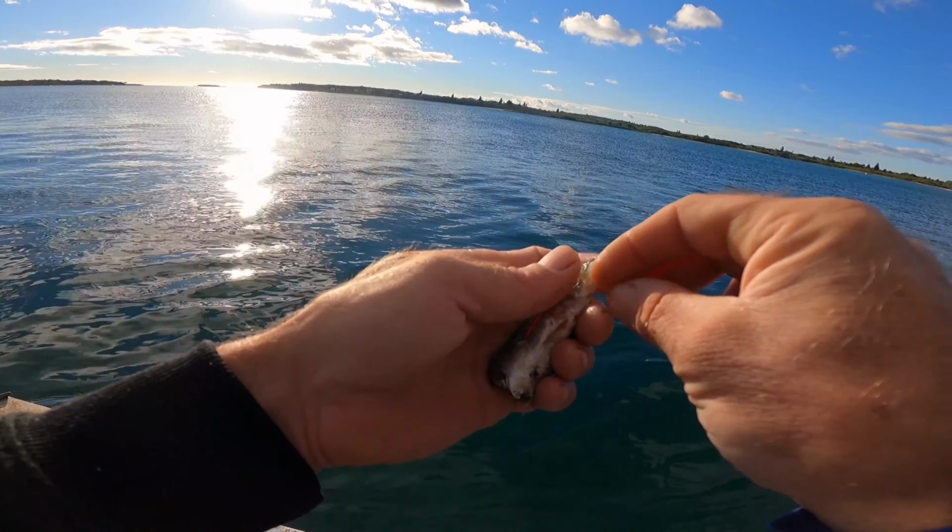Alright, get him out there. They're taking a liking to the pilchards, but they're only small ones at the moment. I'm just hoping a nice bream or flathead swims along and picks it up. Come on here, guys. This feels like nothing major, little flathead or something. Yeah, just a little fella.